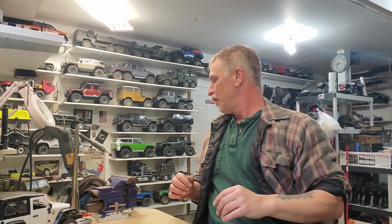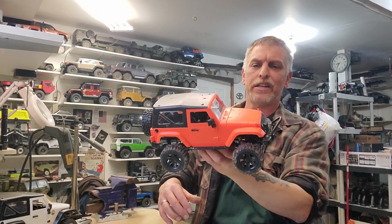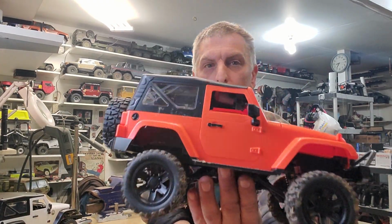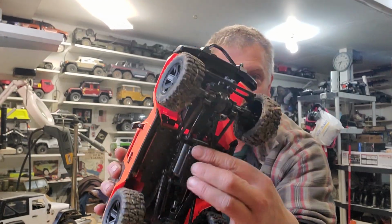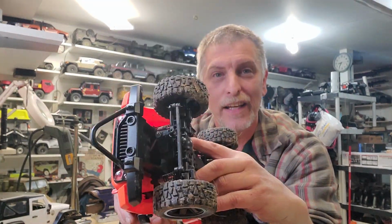But we'll show this first. So it was a joy that I got 2 of these FS models F1s. Here is number 2. And as you can see, I've been putting it through its paces. And I will tell you, I think I finally figured out RC with my dogs.